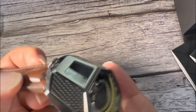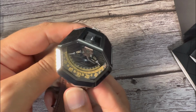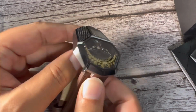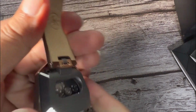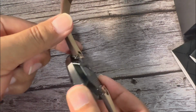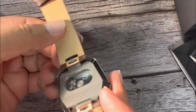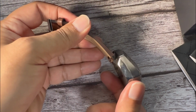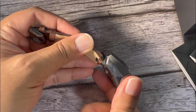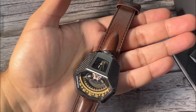And the lugs, because this piece is so unique and shaped rather odd, the lack of lugs is necessary. If not, the piece would have been much larger. So in place of lugs, you have these small little joints sticking out. You can call them lugs, that the strap will sit in, and it is screw down. So it's not a spring bar, but a screw down strap to ensure that it is very well placed and it's rigid and tough.